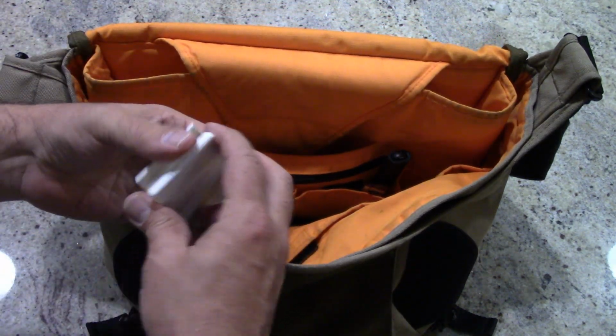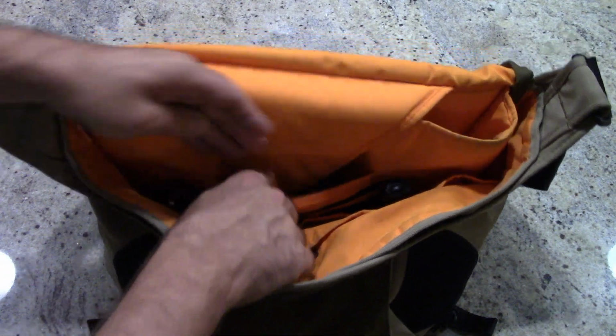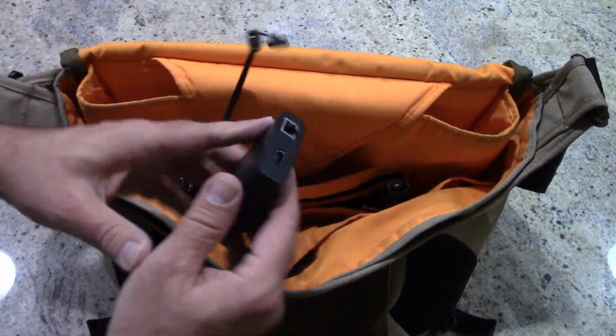I got myself a little mirror. Always nice to have that. Check myself in the mornings. Dongles, you can never have enough of those.